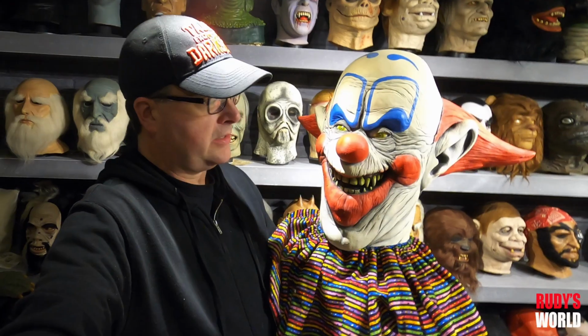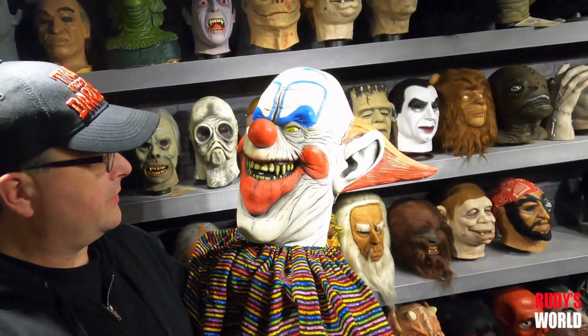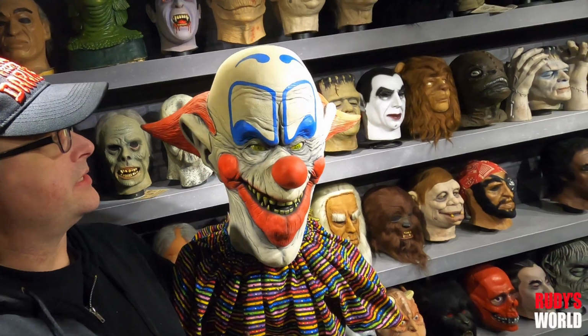But man, to foam fill these would be cool, and I could put them all on poles. Like I'd have them mounted on four poles that would come off the ground and just make a nicer display than having them sitting up on top of a shelf. So I think it'd be neat to fill these guys soon and make sure they're going to be safe for years to come.